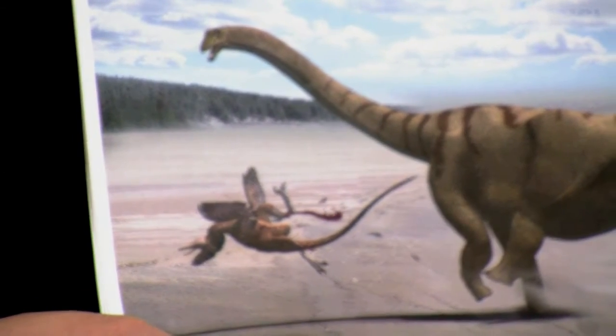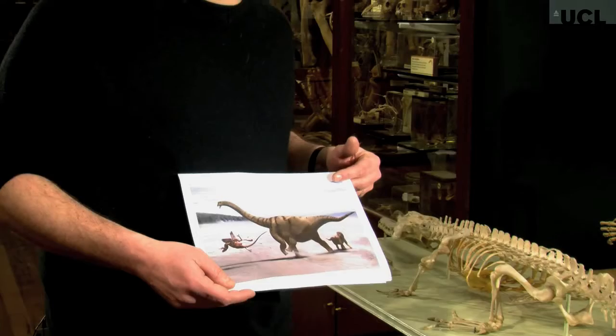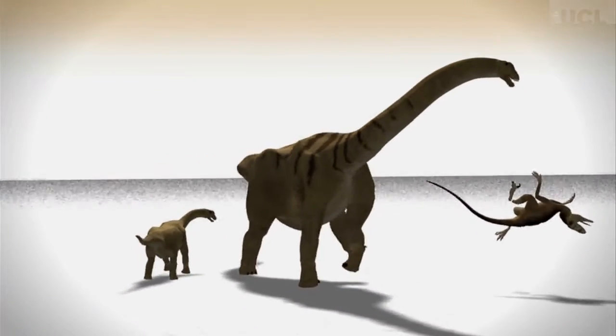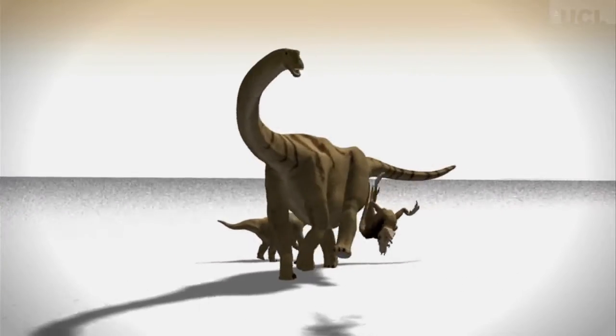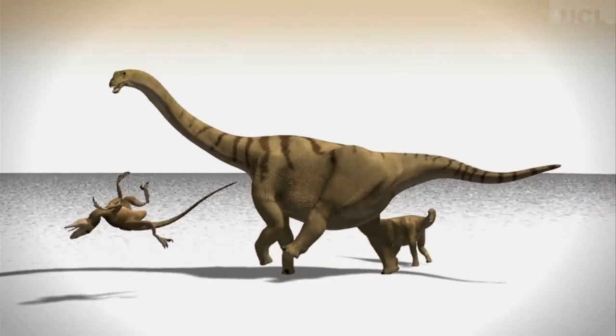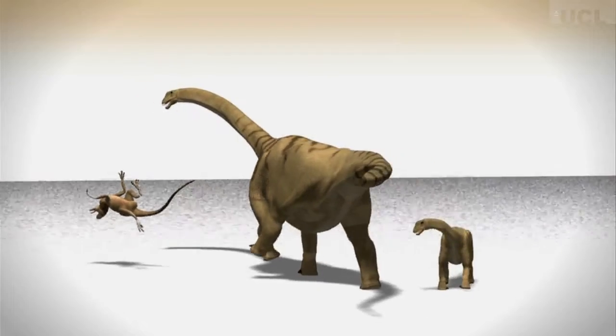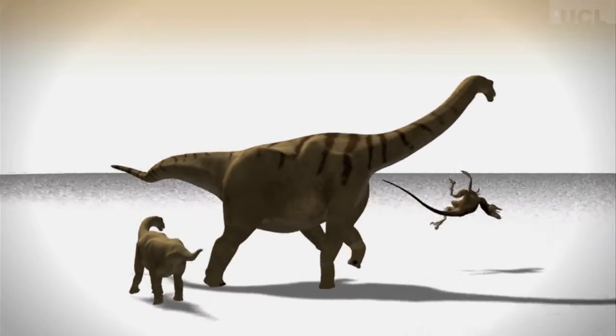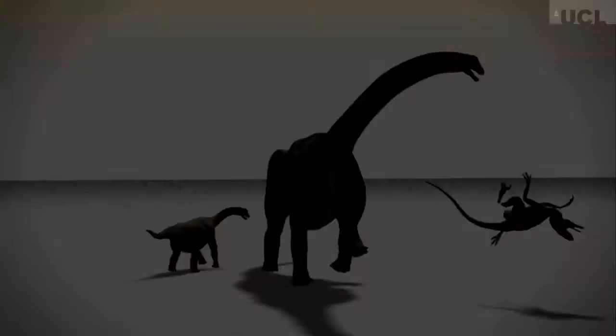We actually found the remains of at least 2 individuals of Brontomerus of very different sizes. So we like to think that there could have been a mother and a child. And here we have the mother defending the child from a Utahraptor, which is like the raptors in Jurassic Park, but bigger and scarier. Roughly speaking, you can think of the adult as being like a very big elephant and the juvenile as being more like the size of a smallish cow.